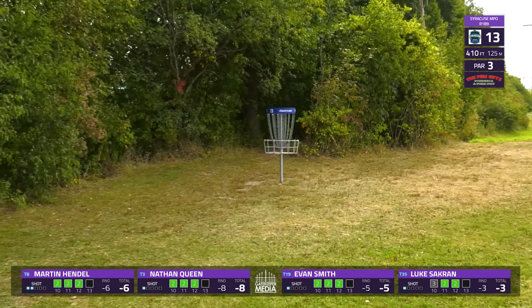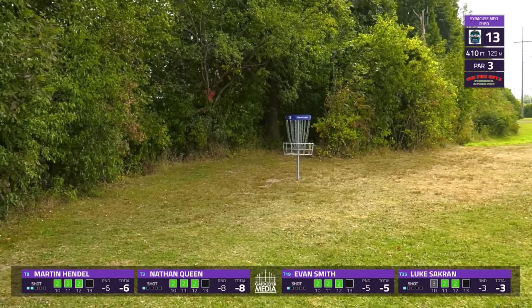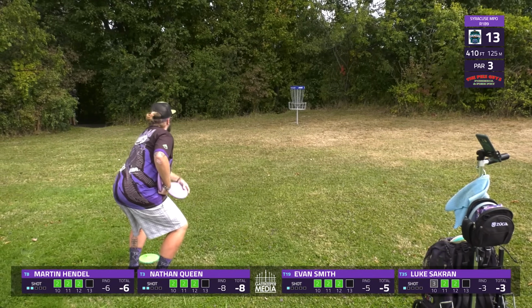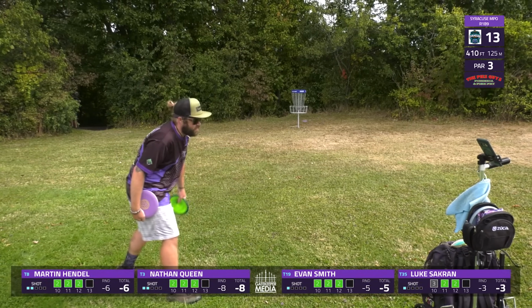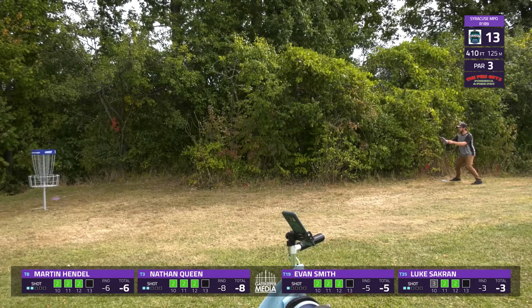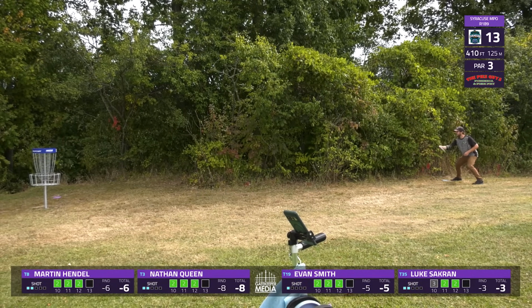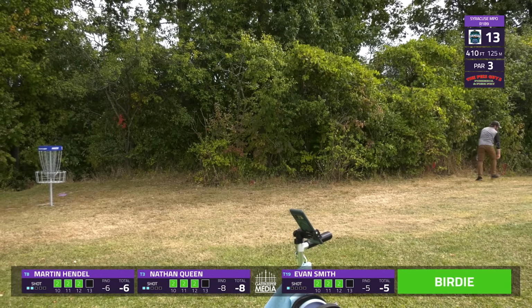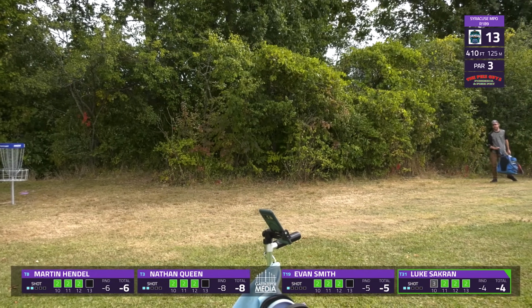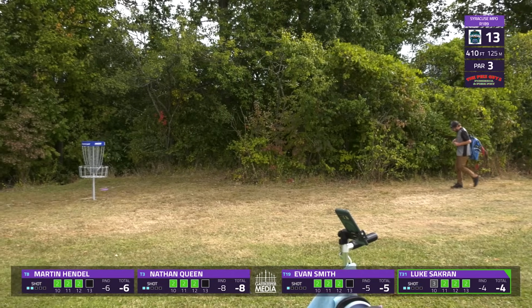A floaty putt here from Marty, and leaking a little bit long, but he didn't go in too deep to give himself too much trouble. And Nathan's human. He doesn't like being human, but hasn't missed much today. There's one. Yeah, and I just squeak it over the rim there. That's a nice birdie. Showing him how it's done. Nice birdie for me to get.